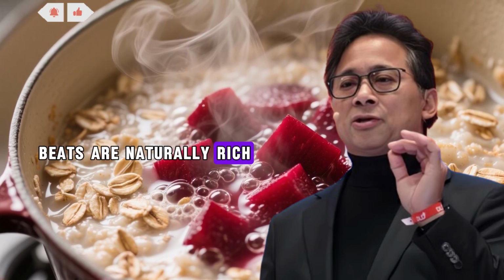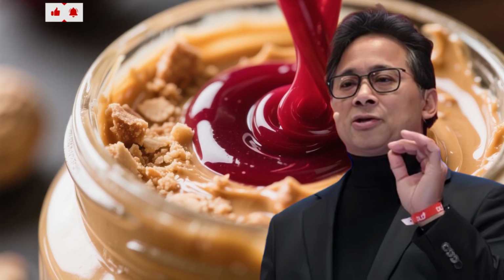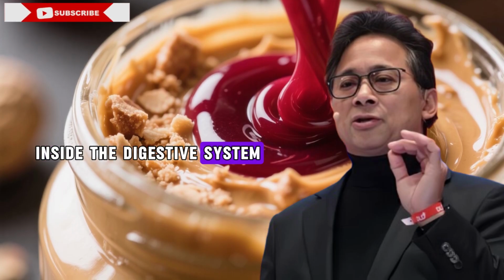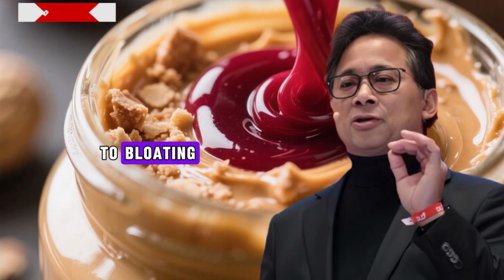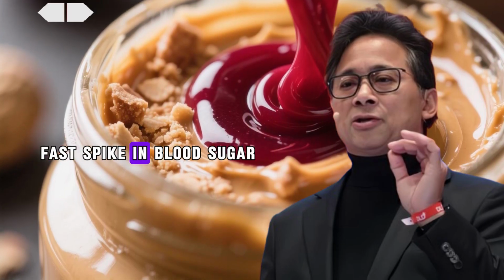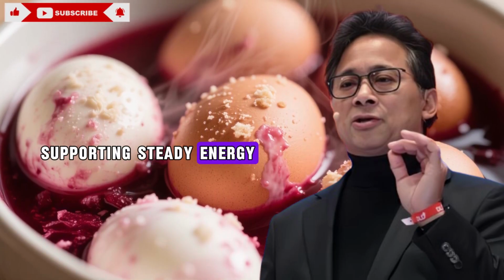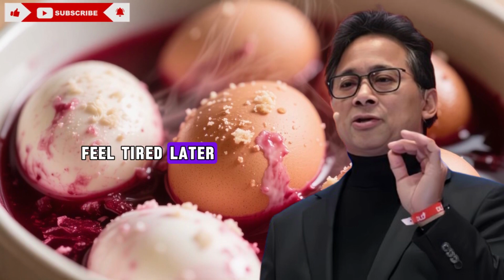Beets are naturally rich in nitrates that help open blood vessels and support circulation. When you combine beets with high sugar, the sugar and the nitrates compete inside the digestive system. The sugar speeds up fermentation in the gut, and this can lead to bloating, gas, and stomach discomfort. It also creates a fast spike in blood sugar, which removes one of the biggest benefits of plain beet juice. Instead of supporting steady energy, the drink becomes a sugar-heavy mixture that can make you feel tired later.